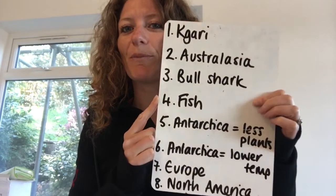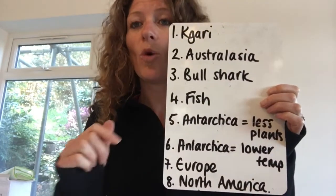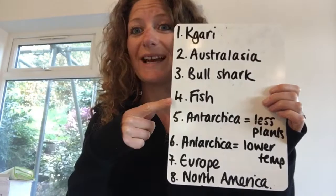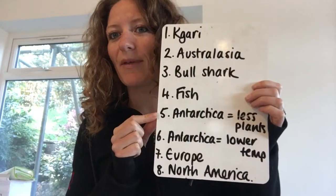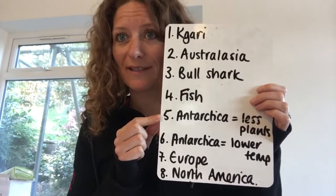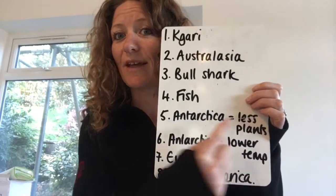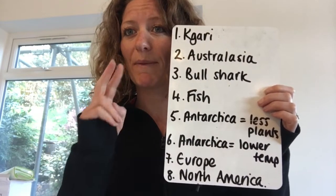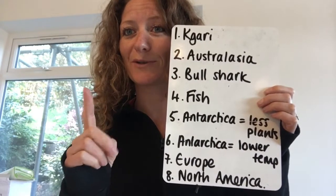Okay, question number 4. How would we categorise a bull shark? Would it be a mammal, a reptile or a fish? So it is actually a fish. Then I asked you about whether there were more or less plants in Antarctica when we compare it to Australia. And actually, there are less plants in Antarctica. Bonus point for anyone who can remember just how many plants there were and what the name of one of those plants was that we studied.